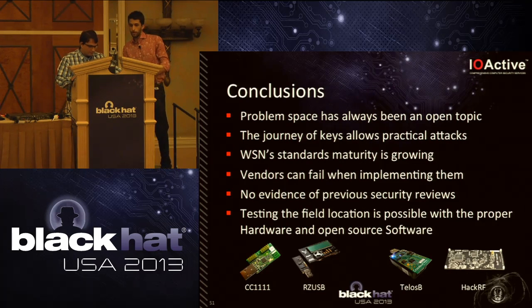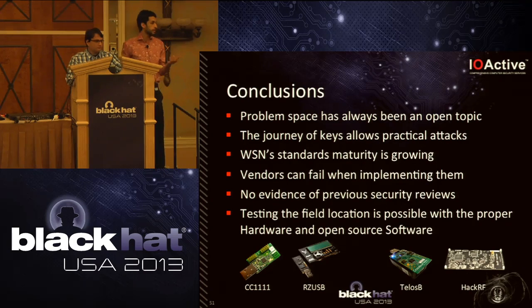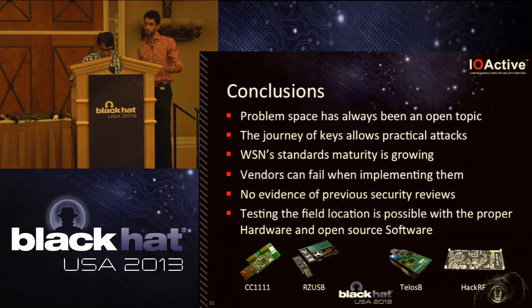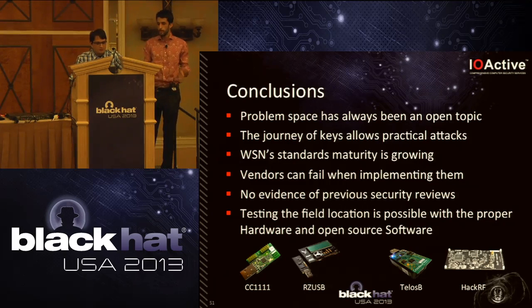We all know that the problem of the complexity of distributing keys on wireless sensor networks has been an open topic for a while, but we know that this key management problem allows practical attacks. So it's time to start thinking about which devices are in our facilities and to come to the security industry and watch for standards that are growing in maturity, because they are increasing the number of keys these protocols can have. For example, for different kinds of communications, they use different keys. That's a good approach to have different layers.